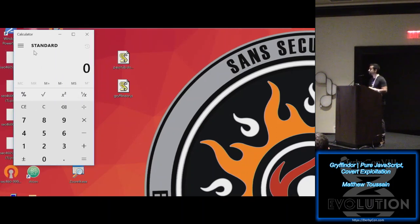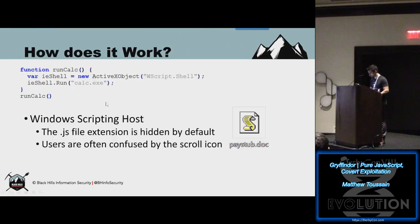This here is JavaScript, and all it says is start a WScript shell and run calc.exe. That looks like this. So that's the code. That's it. Just a few lines. In fact, if you wanted to make it simpler, you could even take out the function definition and just run the code directly. Very simple. And this on the right here is what it would normally look like to a user when the file extensions are hidden. Paystub.doc, paystub.docx, paystub.xlsx, whatever you want to call it. But the final extension, the .js, is invisible. This makes it a powerful technique to use to gain that initial exploitation, that initial execution.